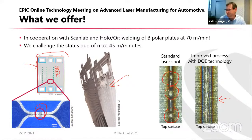Yes, Nathan, thank you very much for your nice presentation. My question was, could you calculate and deliver any DOE, any shape of DOE, if we are defining the shape which we want to apply?